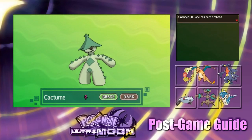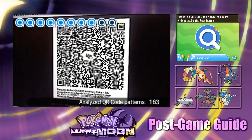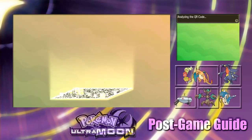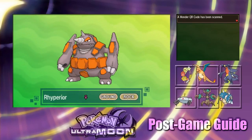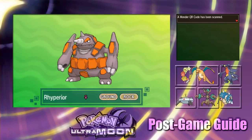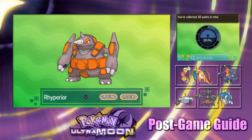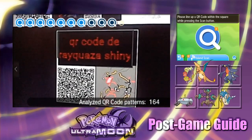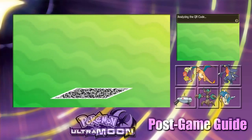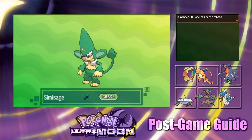All right. This one claims that it's a Rayquaza too. We'll see if it is. And it's a Rhyperior. We haven't seen this one before. That's interesting. All right. Let's try this one. QR code de Rayquaza shiny is what this thing reads here. I wonder if it'll work for my region or not. Hey, it totally does. Interesting. What's it gonna be? A Sawsbuck.